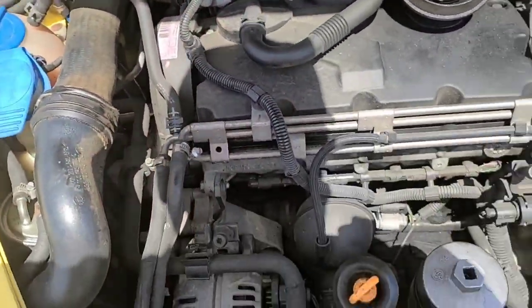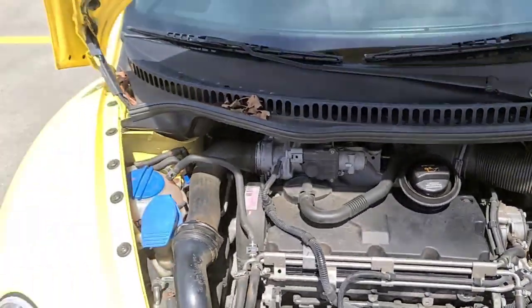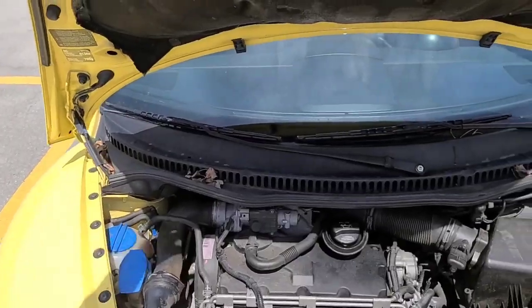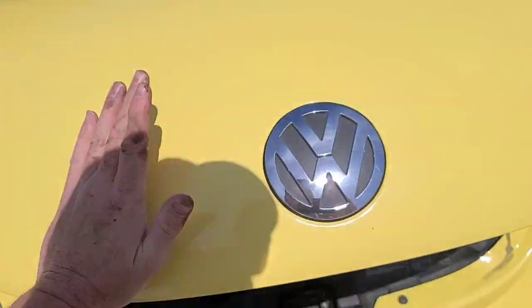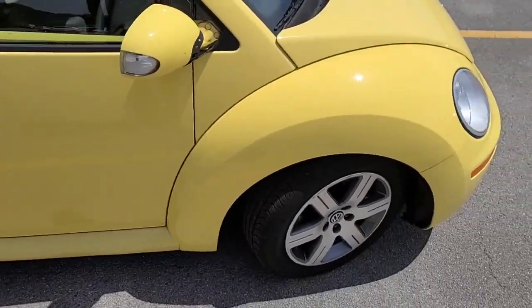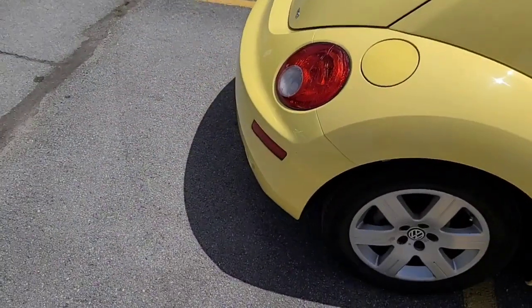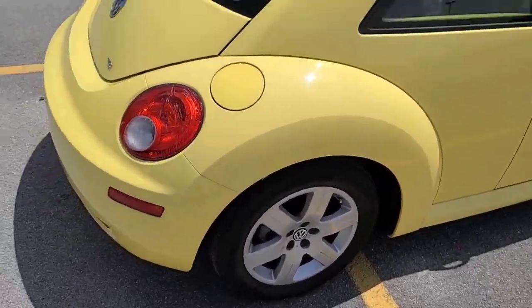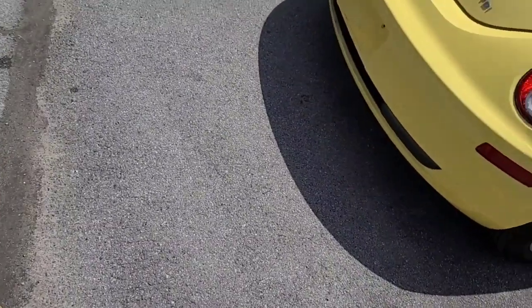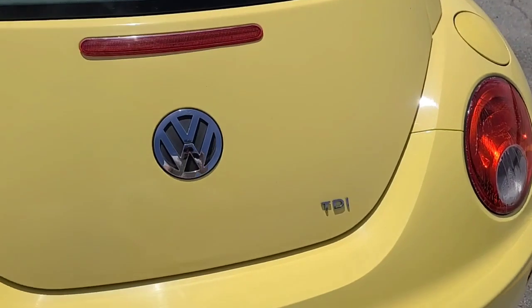A little greasy, but it sounds just like a good running TDI. I think it may need just some motor mounts. The motor mounts probably go a long way for this thing. Alright, we got a new tire there. A Continental on the back that looks, I don't know, 70%. I think someone put that on there.